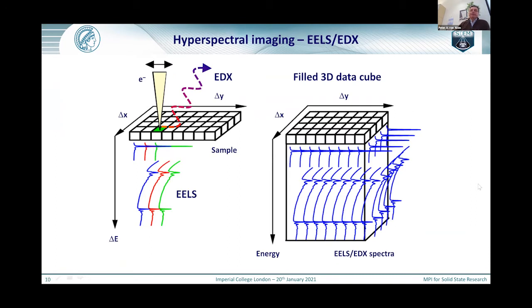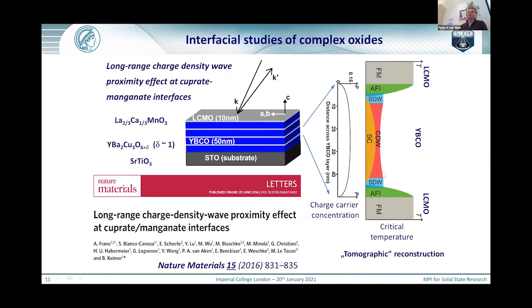Besides ABF and HAADF imaging, we also use hyperspectral imaging, rastering the beam across the sample and acquiring either the EEL spectra pixel per pixel or the EDX spectra. By doing so, you can obtain a three-dimensional data cube, or, if you do both at the same time, EDS and EELS, you acquire a four-dimensional data cube. And this brings me now to the first reason why we started looking at these interfacial properties and at the sharpness of interfaces.